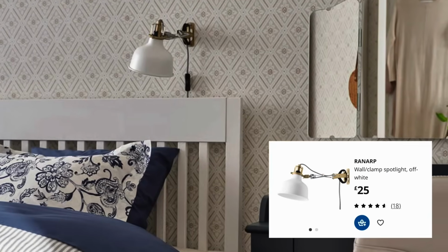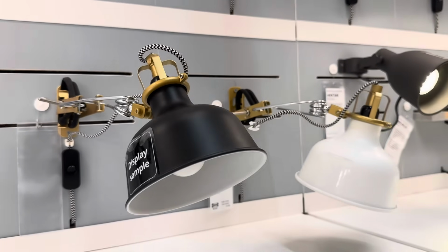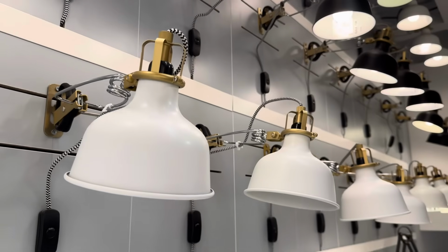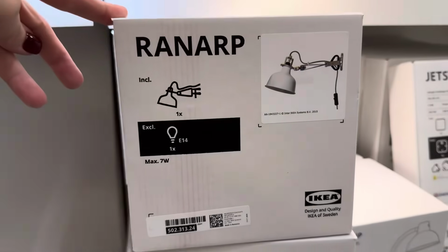Next up is the Ran-Out wall clamp spotlight in off-white and black. What I love about this is you don't need to wire it in, you can just plug it straight in the socket and it makes it so easy. It's perfect as a quick reading light above a bed, and for £25 it feels really well made with lovely details.